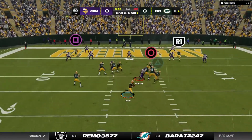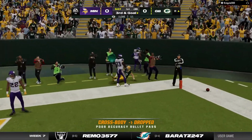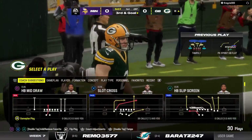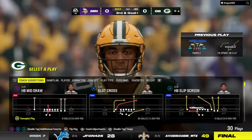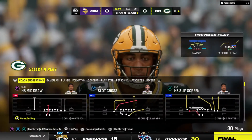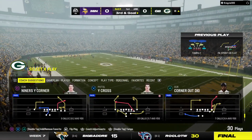Love now. To the end zone, but it's incomplete. It's been a good opening drive offensively thus far, but you know they don't want to waste it and settle for a field goal attempt after that incompletion. So this is a big play coming up here on 3rd down.